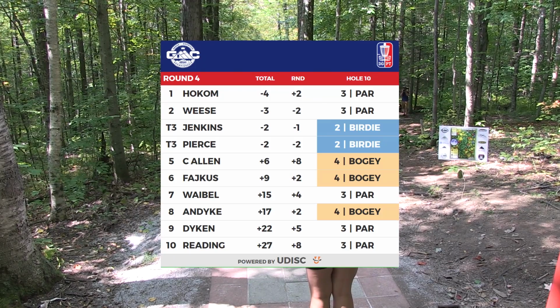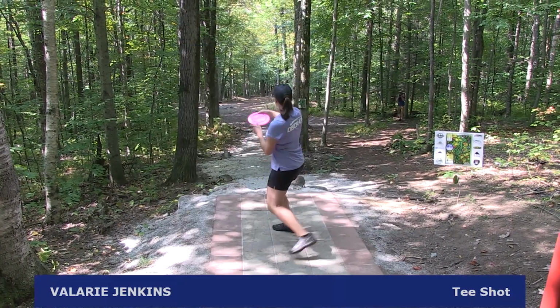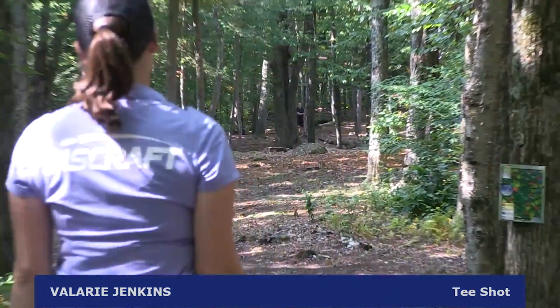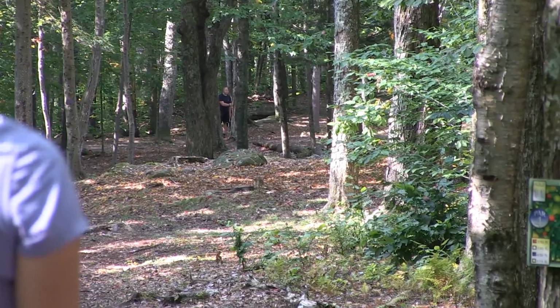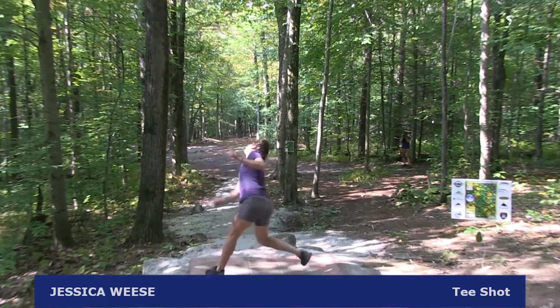We move on to hole 11, 615-foot par 4. You need to pure this drive straight through these woods as far as you can. And Valarie Jenkins does exactly that. A beautiful first shot by Valarie Jenkins. Jessica Weese.